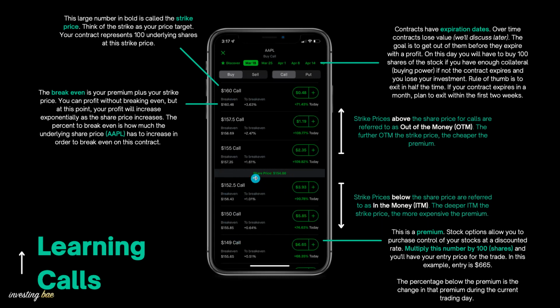If you notice here, here's your share price right in the middle. Of course, this is an older screenshot. I wish Apple was at 154 again, maybe another day.